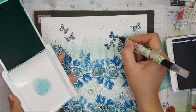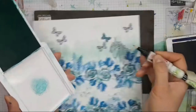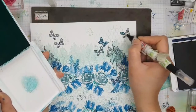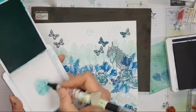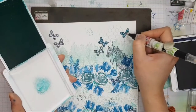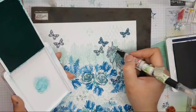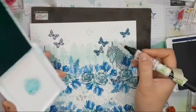Now, obviously, because it's not alcohol based, these pens, these are water based. Just be aware you cannot go over and over the same spot for too long, because the water and paper mixed together will make a pulp and you will start to pill the paper.